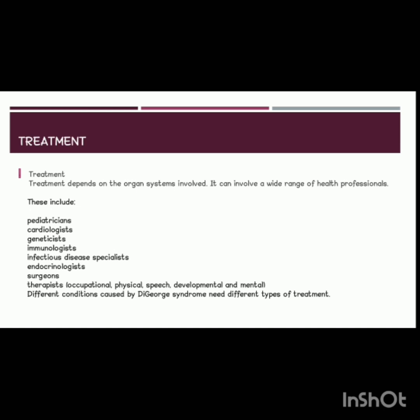Treatment. Treatment depends on the organ system involved. It can involve a wide range of health professionals. This includes pediatricians, cardiologists, geneticists, immunologists, infectious disease specialists, endocrinologists, surgeons, and therapists. Different conditions caused by DiGeorge syndrome need different types of treatment.